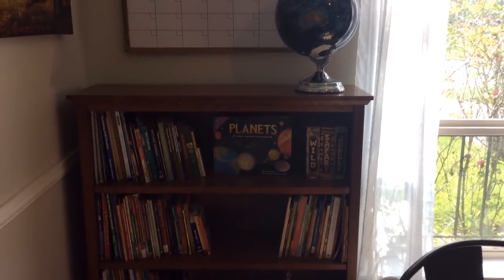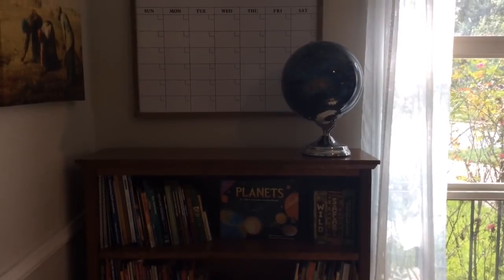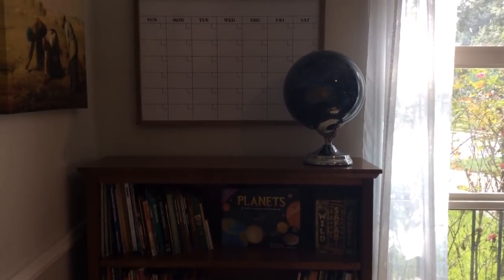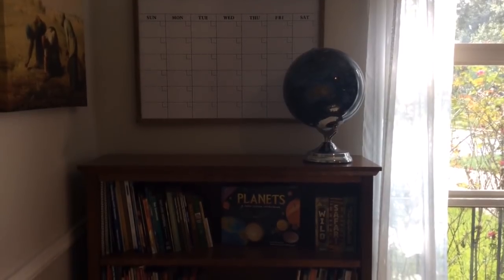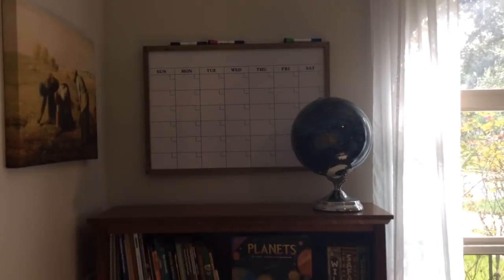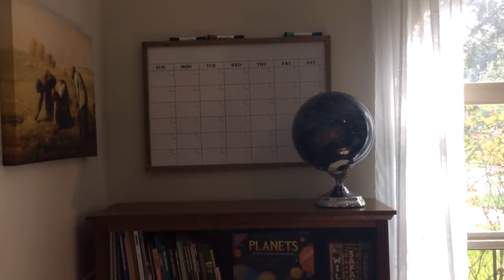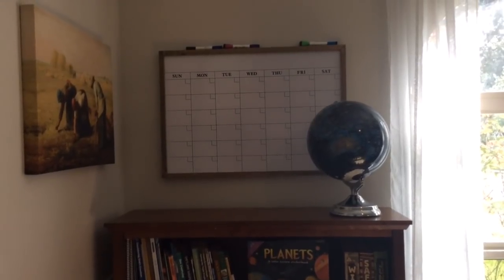So that's basically it for that. That globe my mom gave us years ago. She gave it to the boys for Christmas, and we can turn the lights off. When it's dark, you turn it on and it lights up. It's just the coolest thing. And then here is our calendar that I haven't filled out yet, but that'll have weekly things that we're going to do on there.